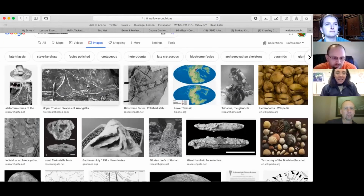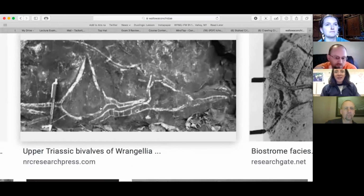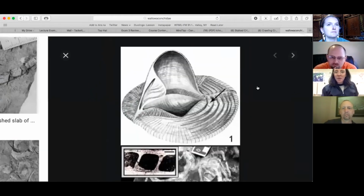This is exactly the outcropping of rock where I saw them. So see, there's this bit, there's the football shape and the weird lily pad wings coming off the side. These are from the Triassic period, meaning they're over 230 million years old. And this is a specific reconstruction of what we think they looked like.